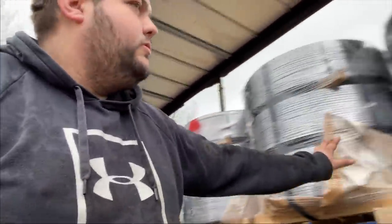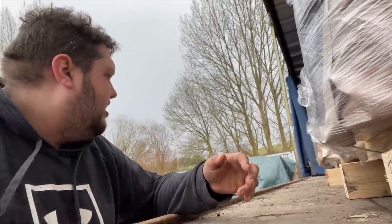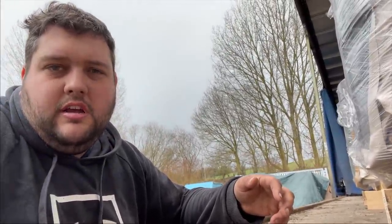Right, we're currently getting offloaded now. I'm trying to use one hand. There we go. So all the coils coming off now. Still don't know what we're doing once these are off, mind you. But we'll find out. I don't know, maybe 5 minutes or so. So get these off, go to the next place.